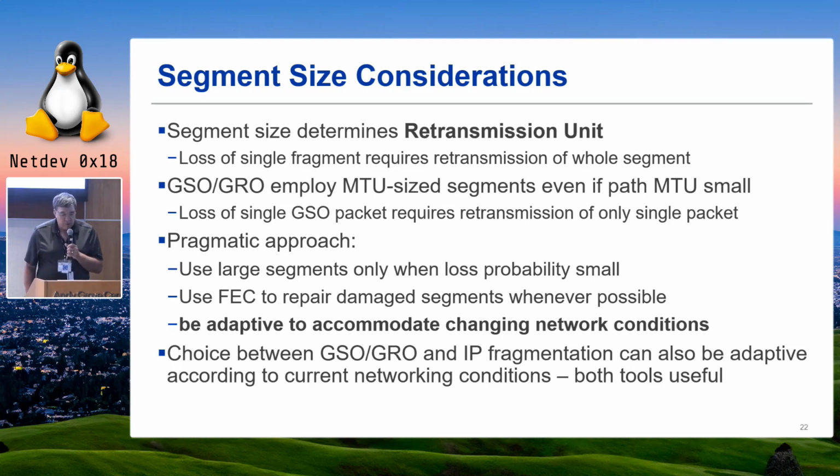Segment size considerations. The segment size determines the retransmission unit. Loss of a single fragment requires retransmission of the whole segment. So GSO and GRO employ MTU size segments even if the path MTU is small, where loss of a single GSO packet requires retransmission of only a single packet. So with fragmentation, if you send big and lose, you lose big. With GSO/GRO, if you send big and lose, you lose only a small packet, and you only have to retransmit that small bit that's been lost. The pragmatic approach is to use large segments only when the loss probability is small, use FEC to repair damaged segments whenever possible, and be adaptive to accommodate changes in network conditions.